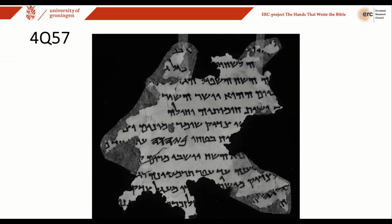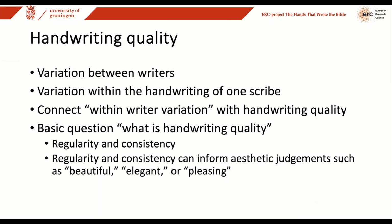Now, let us return to handwriting quality and ask how AI tools can benefit the paleographer in their subjective or intersubjective assessments. Now, in our previous work, we have looked at variation between writers and also at the variation within the handwriting of one scribe, which contributes to the individual handwriting profile that we make of a scribe. Now, what I want to suggest in the presentation here today is to connect this aspect of within-writer variation with handwriting quality.